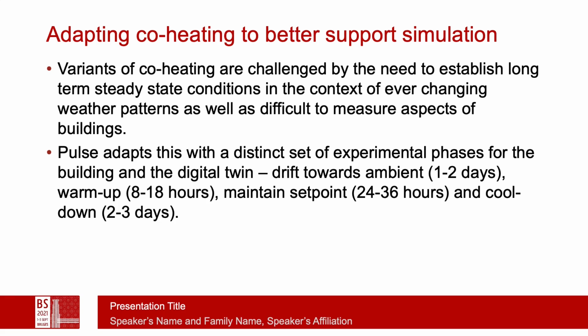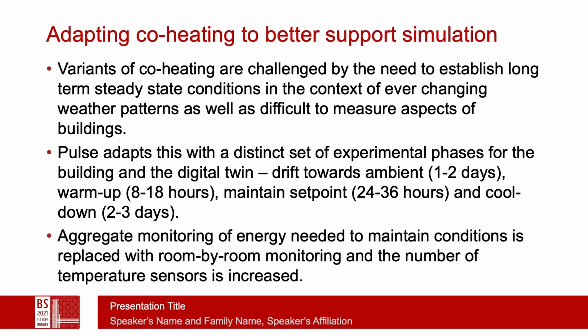And then there's the most important cool down phase, which might be 2 to 3 days, in some buildings maybe even 4 days, where we look at how heat or cooling is released from the building over time. The aggregate model of monitoring of energy needed to maintain conditions in a co-heating test tends to be a single number.